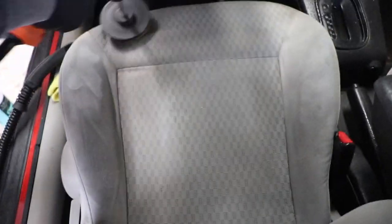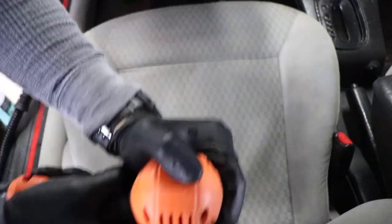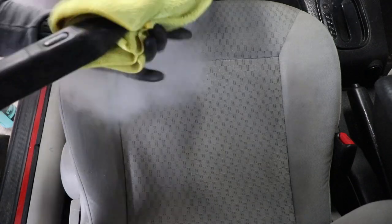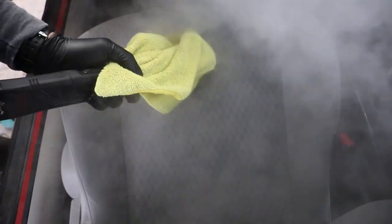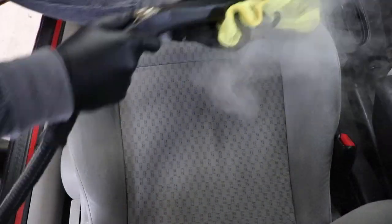Next, we use a drill brush to agitate, but we don't put any pressure so as not to harm the already worn fabric. This does help to break up the stains and helps with the extraction process later. You can already see a huge difference. Next, we steam it heavily, and I make sure to wrap the head of the steamer with a microfiber towel so that the bristles don't damage the fabric. This again aids in breaking up the dirt and grime.